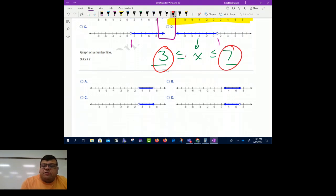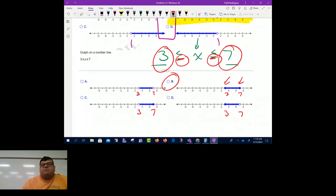And because both of them have the little line, I got to make sure that my little circles are filled in. So I want to make sure I'm shading everything between 3 and 7. So look, y'all, that's 3, that's 7. Again, both lines are here, y'all. So I got to make sure both of them are filled in. And if you look here, y'all, choice B, both of them are filled in. When the X is in the middle, y'all, you're shading everything between the first number and the second number.